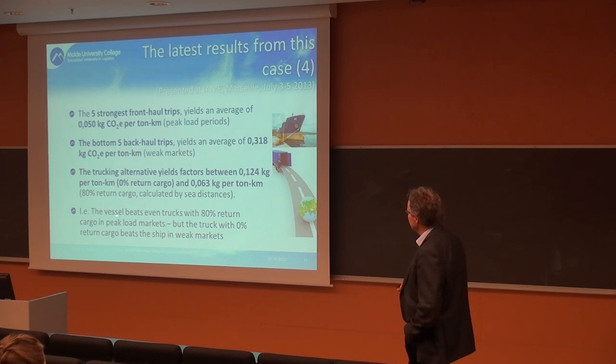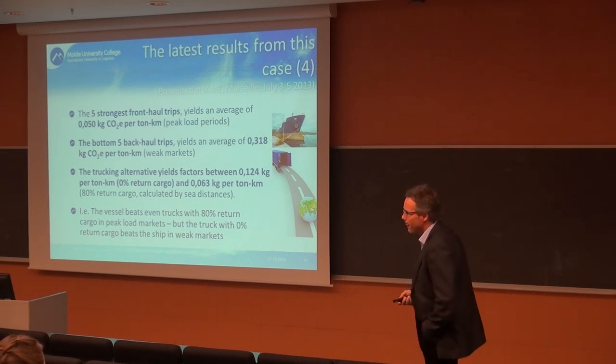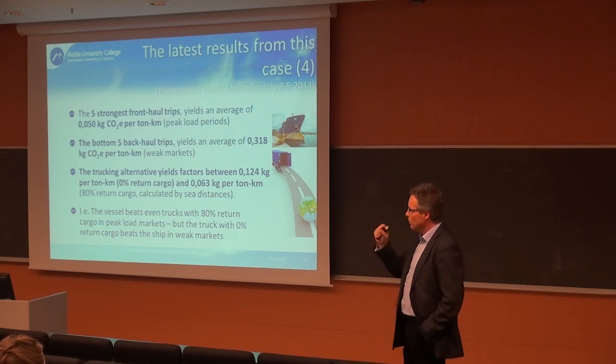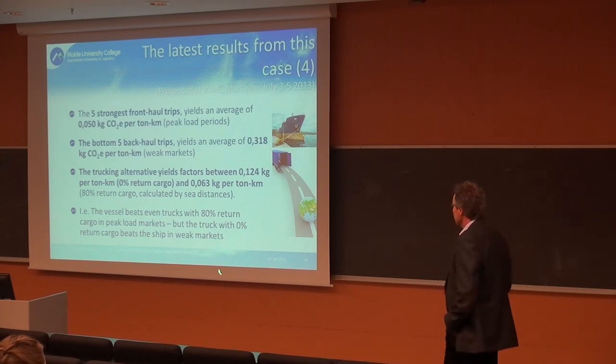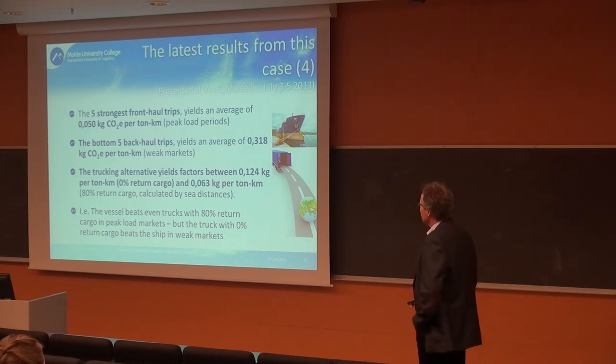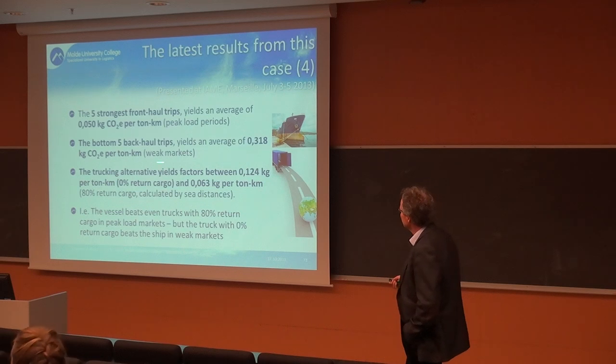And this means that the vessel beats trucks with 80% return cargo when the market is good, but the truck actually beats the ship when the market is weak, even if it doesn't have any return cargo. So if you just go out and pick one particular round trip from a vessel, you can make any kind of conclusions based on this, depending on whether you pick a weak market situation or a strong market situation.